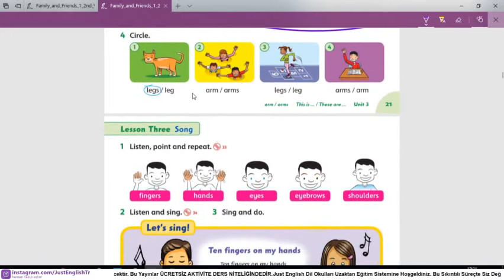Okay. Peki şimdi bunlar üzerinden seçelim. Sizce hangisi? Birden fazla mı? Yani arms mı yoksa tek bir arm mı? Bence burada 6 tane kol var gibi. So, there are arms. These are arms. Leg or legs? Sanırım sadece buna bastığı için leg demek istiyor. Arm or arms? Which one? Arms. No. Arm. Because there is just one arm.